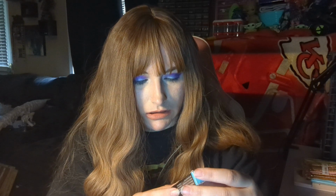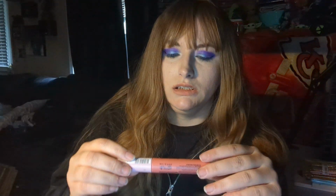And then NYX Professional Makeup Glitter Goals Liquid Liner in Stage Trooper. Now, this box is supposed to have at least 20 items and value $200, is what it said on the posting. It just has a lot of glitter in it, so that's why it's chunky like that. So, it's cool.